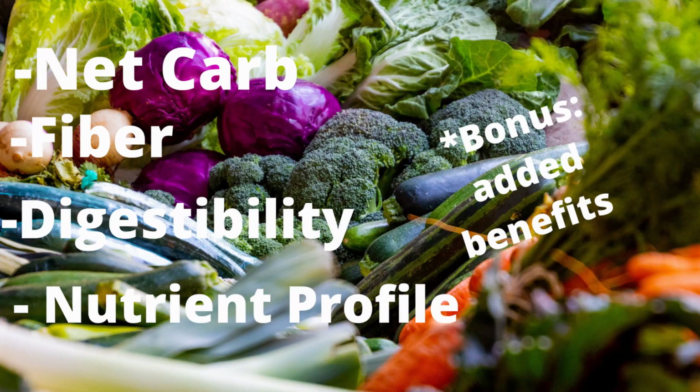Alright, so I did want to use some criteria to determine the ranking of these vegetables, and all of this is going to be in 1 cup measurement. So the criteria goes as follows: net carb, fiber content, digestibility, nutrient profile, and the last one is any added benefits that vegetable might have for your health.